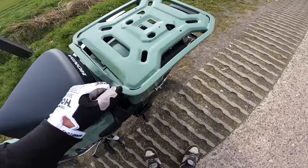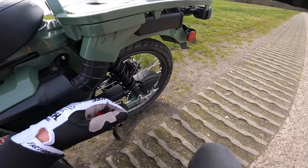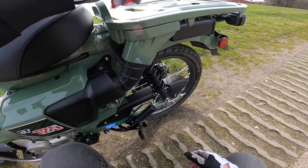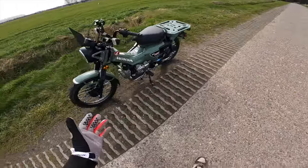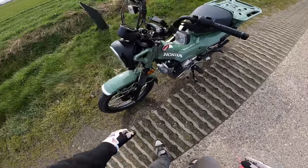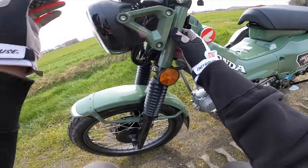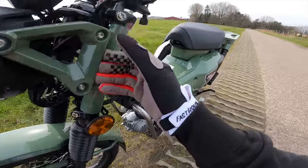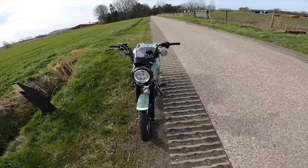But I mean, this is what I was saying about the rack in the back. Look at this. Oh, we got some dirt already over here, so I'll have to clean it. This is pure metal. This bike is not a light scooter. I think it's even 100-ish kilograms or something. Even the brackets for the front light are freaking metal. This thing is built for going to war or something. I don't know, but I love it so much.